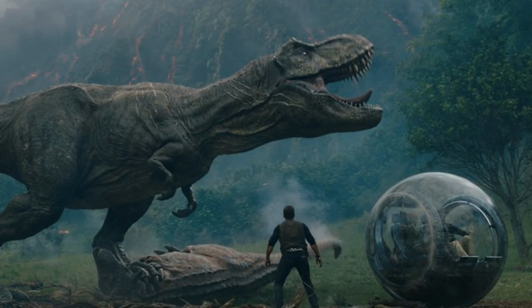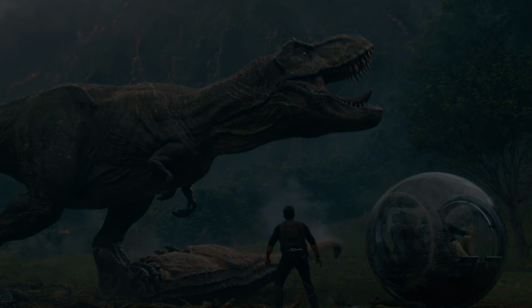That's just a prediction. I have no idea what Universal is planning on doing, or if they'll even get the license if it goes back to the Crichton estate after. They will, or I hope they do. And if they don't, then Amblin will.